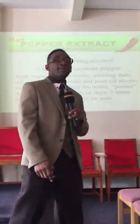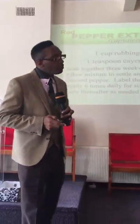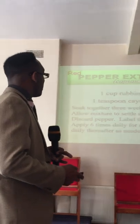It's two different peppers. The concentration of the active ingredients in cayenne pepper is 10 times higher than what it is in regular peppers. All right, so chili pepper and all of that, because it's that substance in it that makes it burn, right? It's the substance in it that makes it burn, all right?